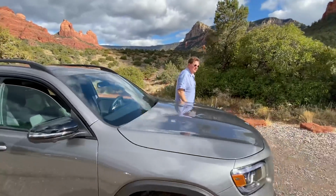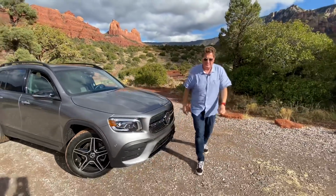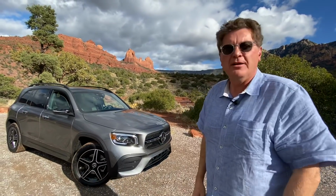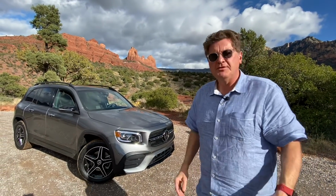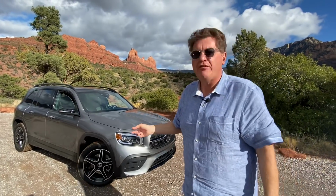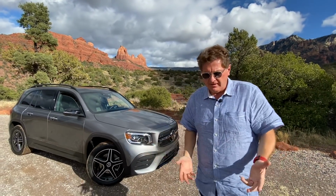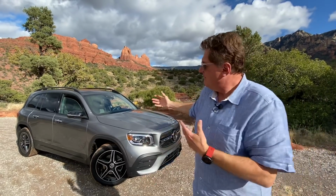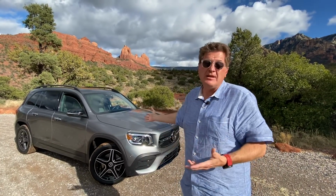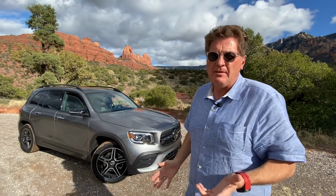So there you have it, the newest Mercedes-Benz, let's call it family hauler slash off-roader. Now, Mercedes says that probably two kinds of people will buy this car. First, young families who are moving up, say, from the CLA to something a little bit bigger, and because of that third row option, you can get 7 people in this car, which is actually pretty amazing.